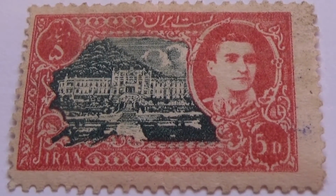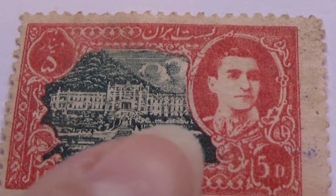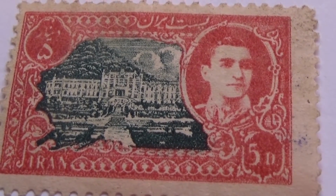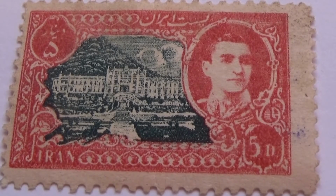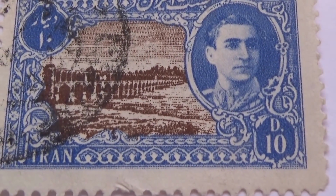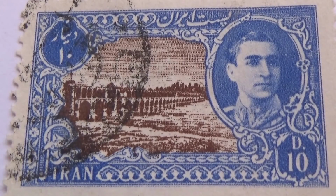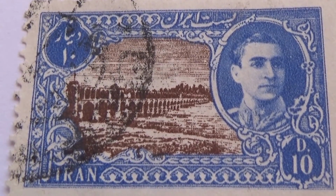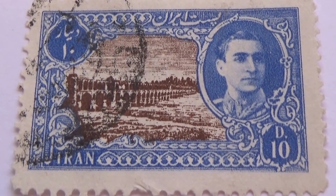So anyhow, I have this one. Very pretty, 5D. A lot of elegance, not only in what he's wearing, but all the way around. And then to see a little bit of the architectural building of the land. Very nice. And this is a 5D. Here we have a D10. Beautiful blue. Look at all the extra design around it. And again, showing you a picture of the land, just to give you a little idea what it looks like. A lot of details in this stamp. Beautiful stamps.